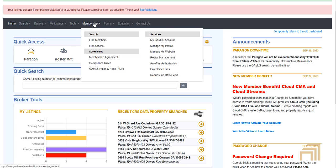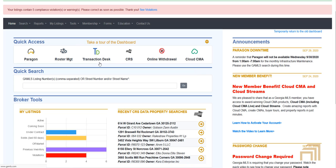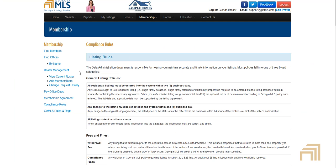It's happening. What I wanted to do today is, as you can see, I'm going to go under membership to our section called compliance rules. And what we're going to do is go through some of these rules and just cover all the things that you need to know and you need to have done just to make sure you don't get any compliance violations as you navigate through your membership here with Georgia MLS.